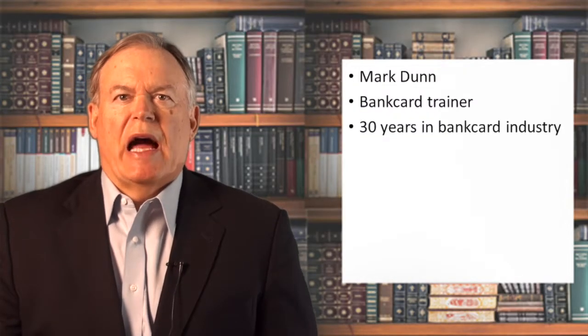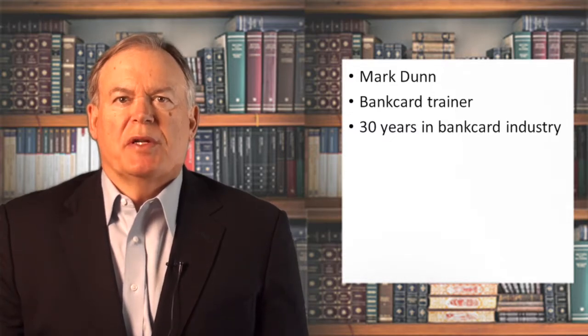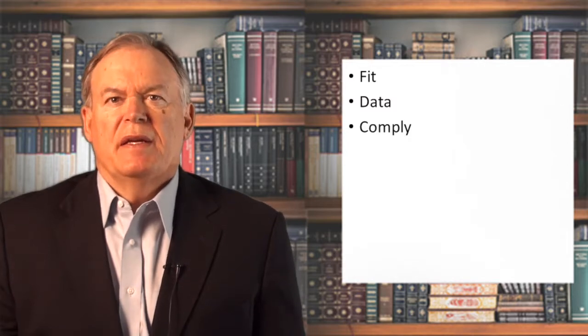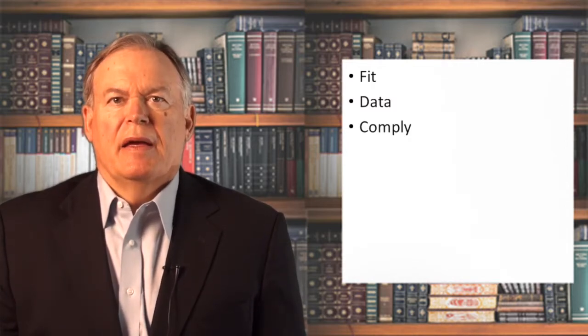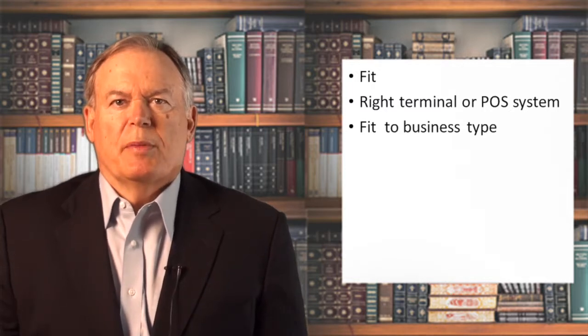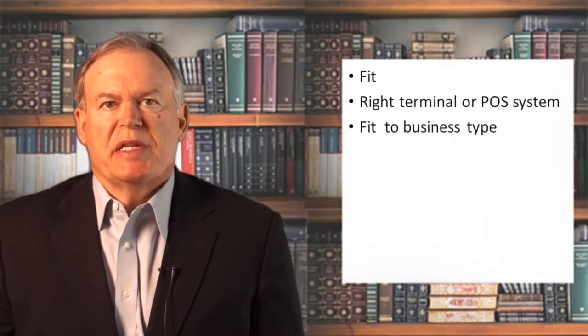Today we're going to talk about how there are point-of-sale devices to match all types of merchants. Let's focus on three words: fit, data, and comply. So let's talk about fit. We're saying we want to fit the right terminal or point-of-sale system to the merchant's needs.